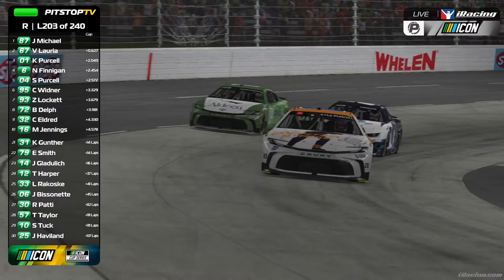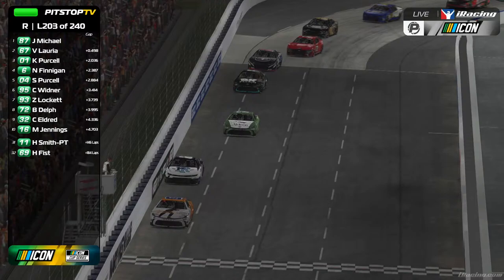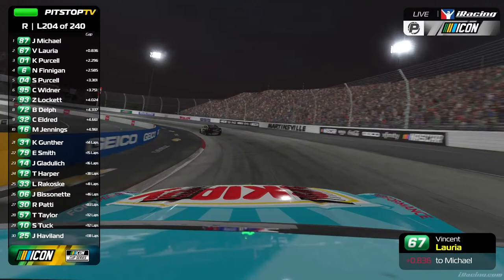Phoenix and Richmond, two oddly similar racetracks, and both would be considered, I think, short tracks. And the six car went to victory lane in each of them. So this is pretty well in his wheelhouse. Now he's cleared Sean Purcell, looking on Kyle as Loria has his sights set on that 87. They were fighting earlier on in the race, and Loria is closing.